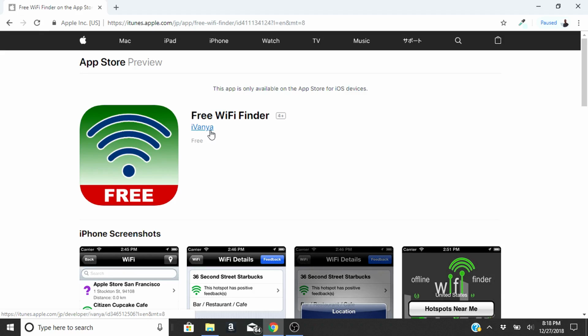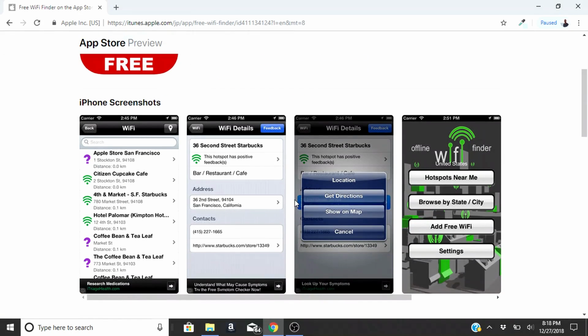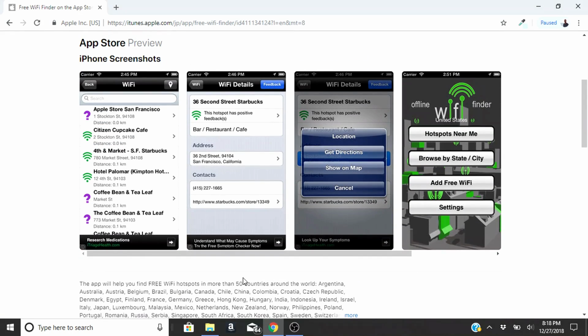Number 8 is free internet. Now there are 2 apps called Avanya and FreeZone, and both of these apps help you locate different free internet zones in the area that you're at. So both of these apps pick up free Wi-Fi zones from cafes, from restaurants, different places like that. And this is really good for those folks that have those data plans or phone plans that charge them for data.